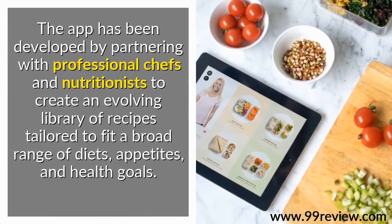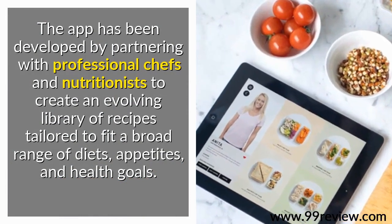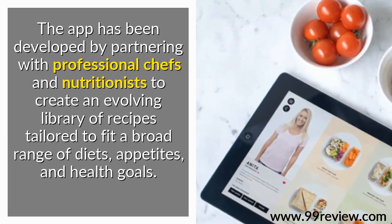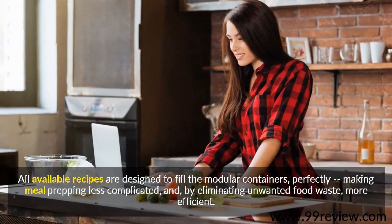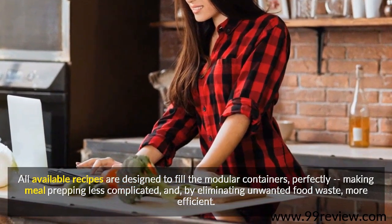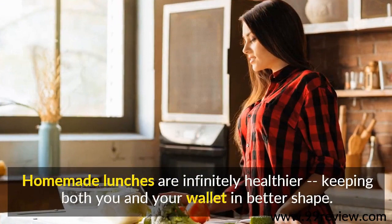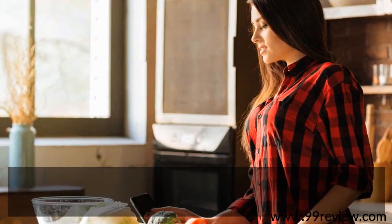The app has been developed by partnering with professional chefs and nutritionists to create an evolving library of recipes tailored to fit a broad range of diets, appetites, and health goals. All available recipes are designed to fill the modular containers perfectly, making meal prepping less complicated, and, by eliminating unwanted food waste, more efficient. Homemade lunches are infinitely healthier, keeping both you and your wallet in better shape.